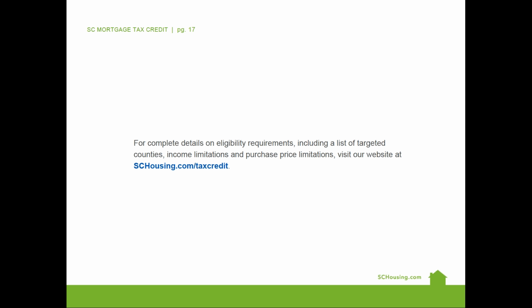Real money, a dollar for dollar federal tax credit. And here again, as we talked about, you cannot get a negative liability with this tax credit. So you need to make sure that your client does have a tax liability to be able to take this tax credit.